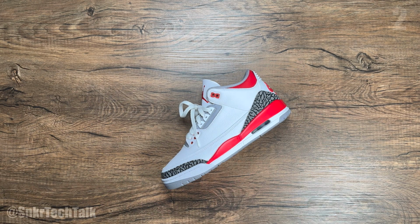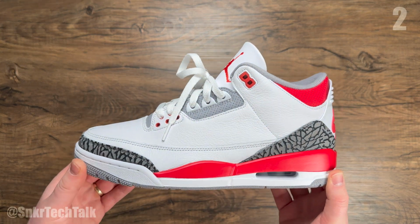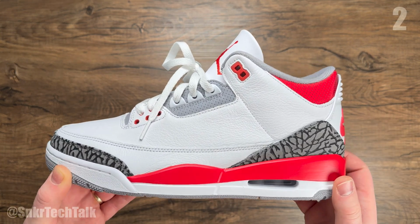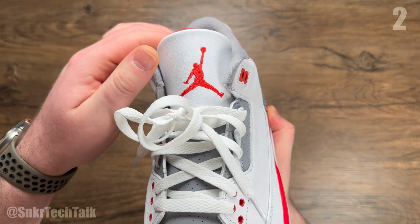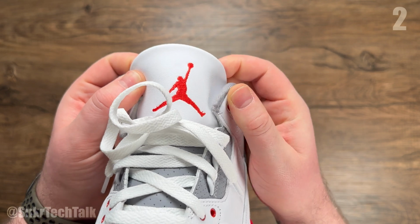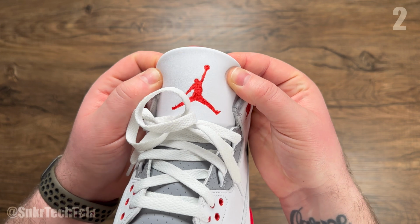And then coming in at number 2, you do have the Fire Red Air Jordan 3s. I'm definitely happy to see what Jordan Brand has done with the Air Jordan 3s as far as folding that tongue back and not showing the lining at the front. It's just a very clean look. That is an OG spec that they did bring back.